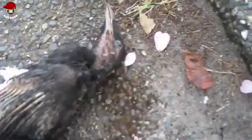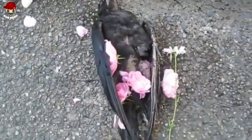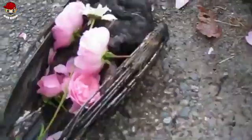Crow gets electrocuted. After being electrocuted on a power line, a crow was remembered by visitors who came to pay their respects with flowers to honor its short life. Crows are curious but intelligent birds. It seems this crow sensed danger when it got too close to the power line and managed to back away just before being thrown into oblivion.